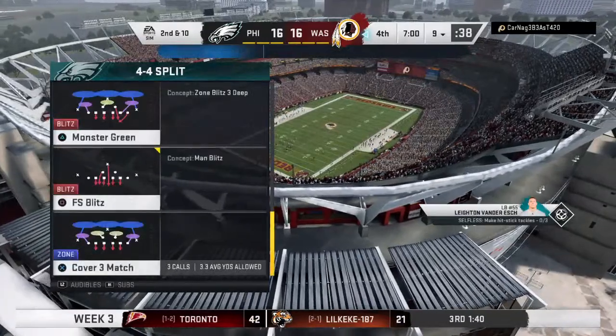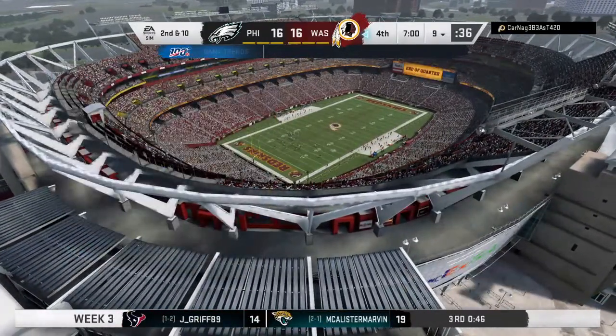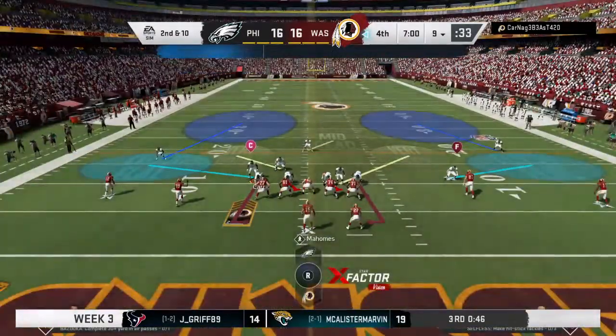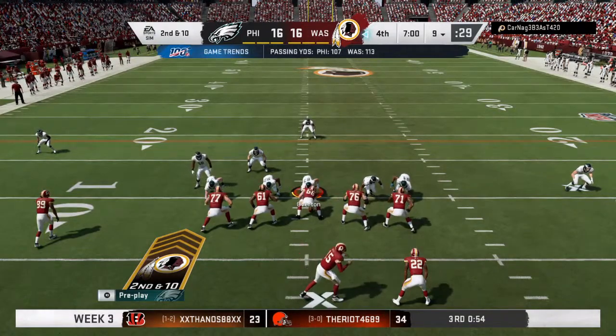Back now at FedEx Field. These two teams all tied up 16 apiece as we start the 4th quarter. 94 is the mark. 94 is the mark. Yellow.